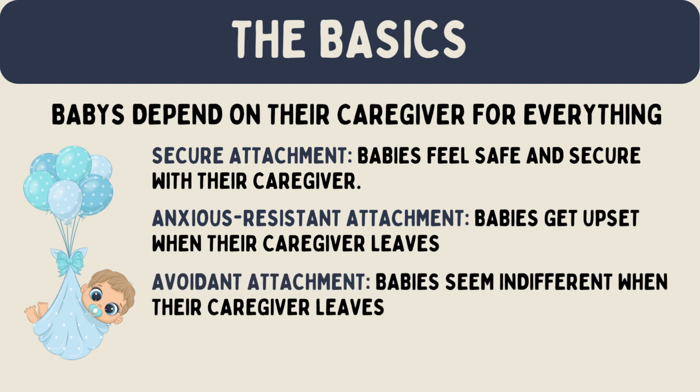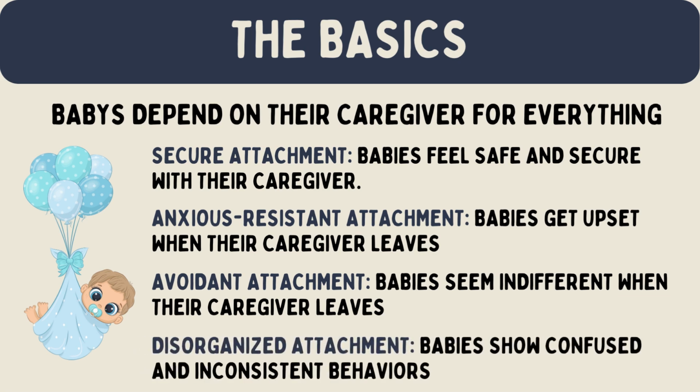Avoidant attachment: babies seem indifferent when their caregiver leaves or returns. They might not seek comfort from their caregiver. Disorganized attachment: babies show confused and inconsistent behaviors toward their caregiver. They might act out or freeze when stressed.